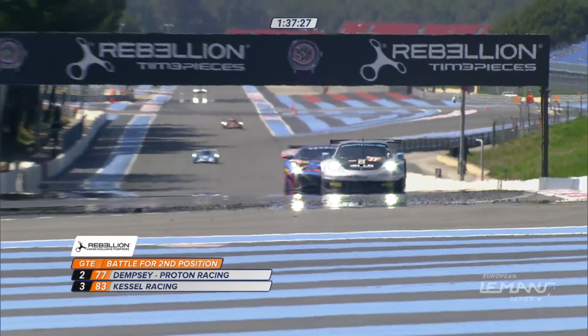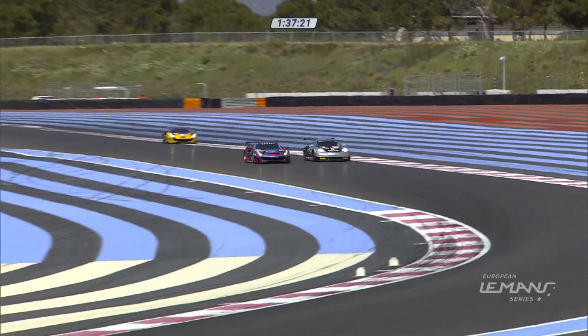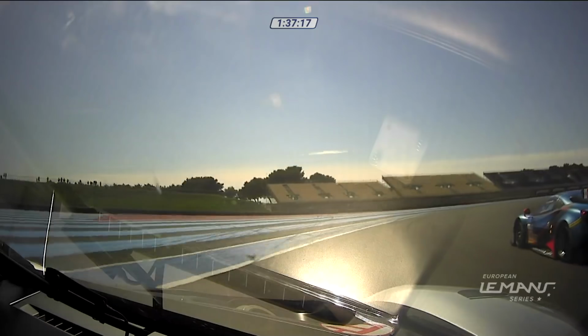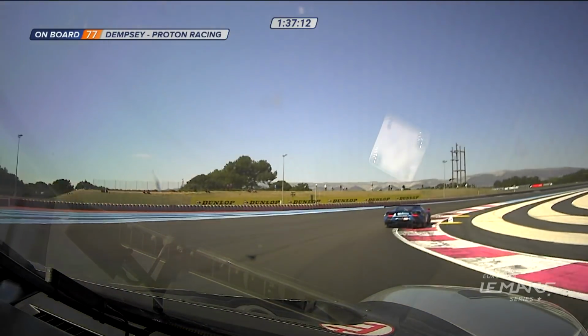GTE battle for 2nd, Christian Ried in the silver and black Porsche under real pressure from Rahel Frey. He drifts out wide at Senior and through she goes on the inside up to 2nd spot. The JMW Ferrari closing in as well. Dempsey Proton losing ground now.